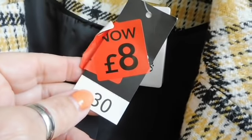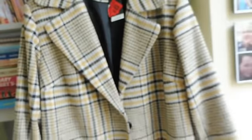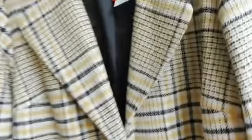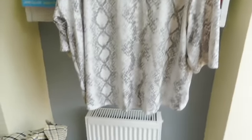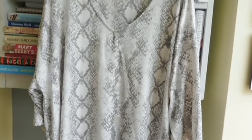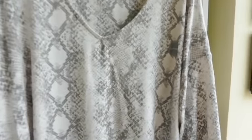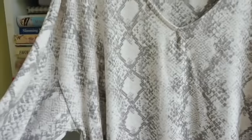£8. I absolutely love this, and even though I'm on Slimming World and losing weight, I think even if this is too big and oversized, it will still be fine with jumpers under it and everything. So that was the first thing I got. Then I saw this in the sale. I suppose it's a snake print, isn't it? Reptile-y. And it's so super soft. It just feels lovely.